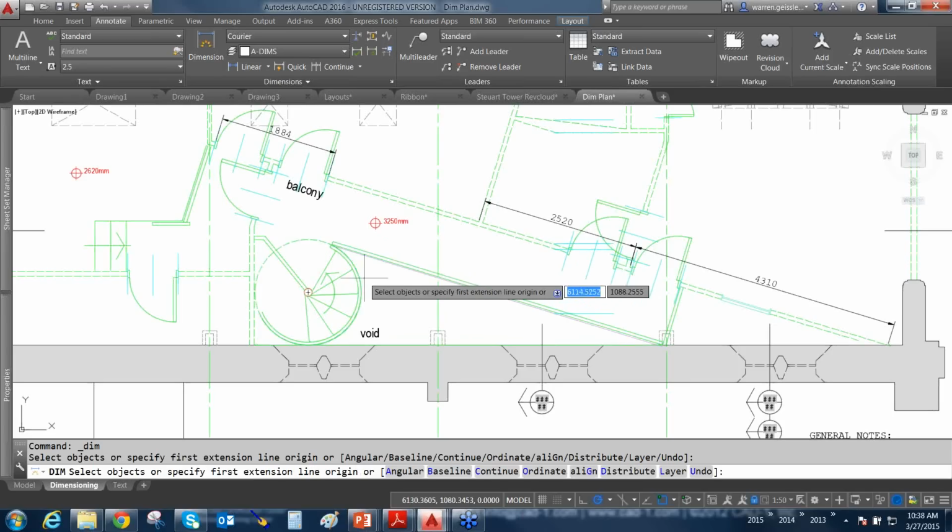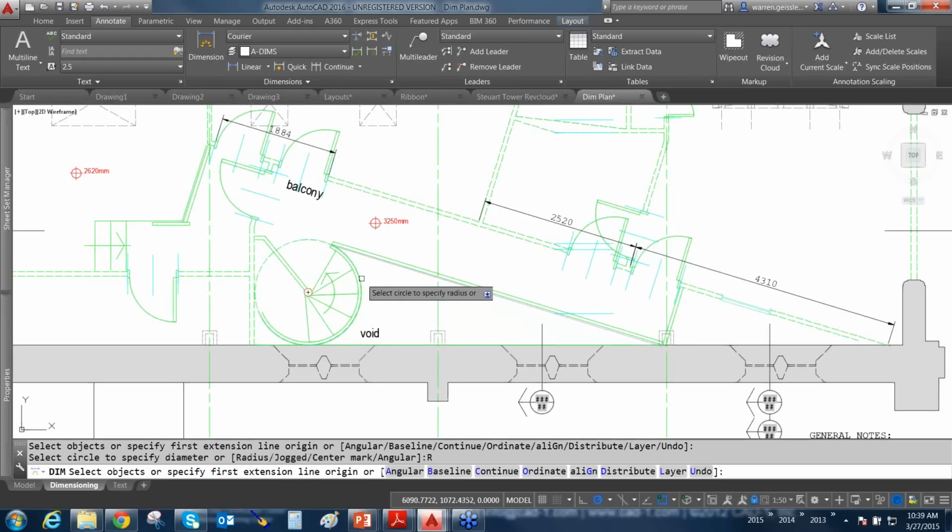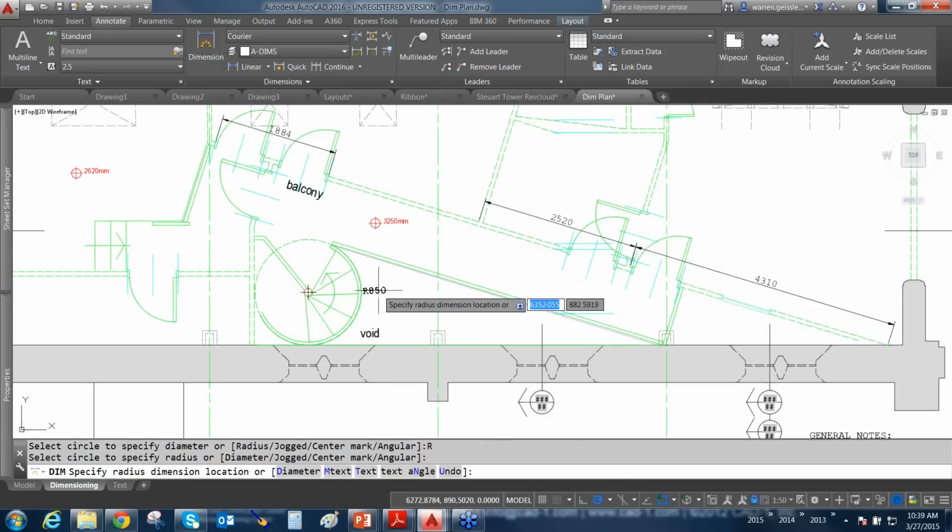And look, if I hover over an arc or a circle, the program's going to say, what do you want to do? Now notice, watch my command line as I'm doing this, everybody. You'll notice every time I hover over something, the program changes my options for me. Like for a circle, it says, oh, do you want to change it to a radius or a jog? And I've got all of that in my right-click menu. So I want to do this, but I want to do it as a radius. And I hover back over that, and it's now going to be doing a radius dimension for me.